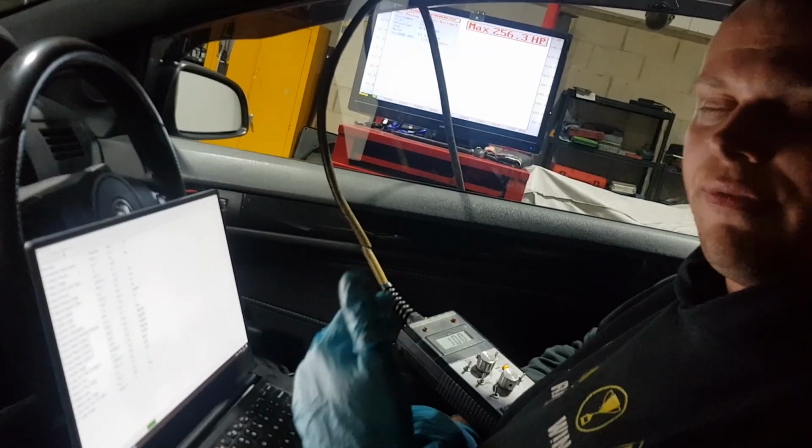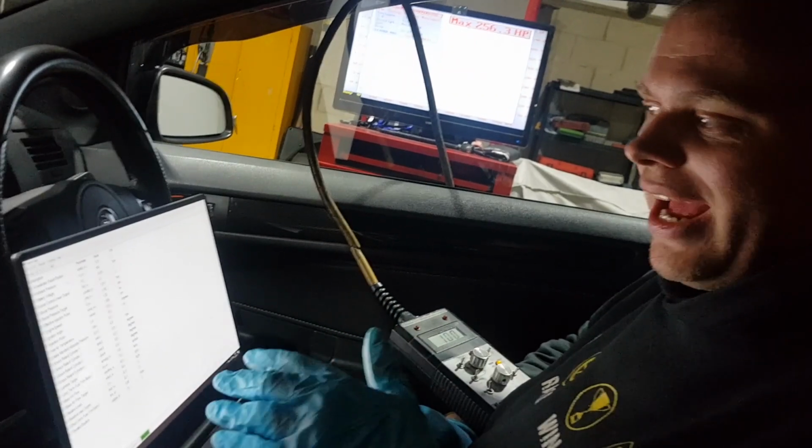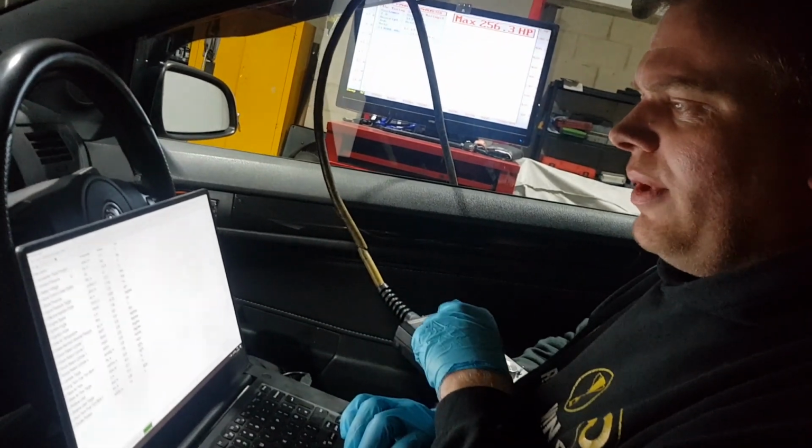So the class and manifold you've got on here definitely favours more mid-range torque than the top end, and you can see roughly how much we get in the VE. So we've done all our VE corrections.